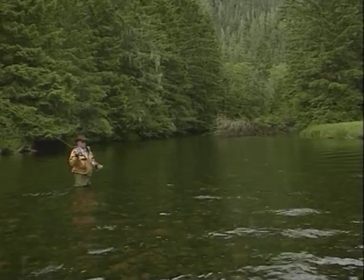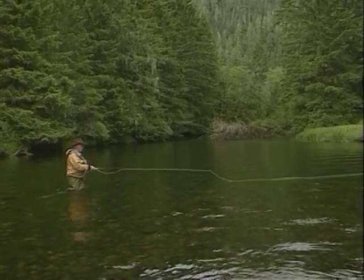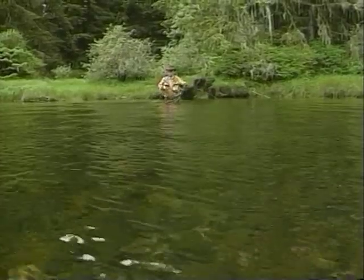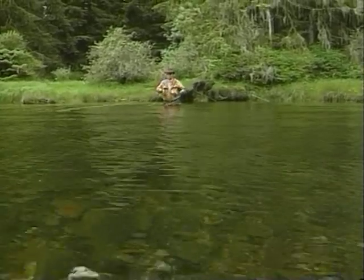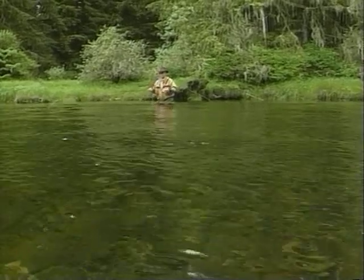I'm going to be casting across the current, paying out a little bit of line as we go down, trying to keep a little action on the fly. And I'm going to take a chance that by swinging the fly across the current, I'll be coming across the path of the incoming fish, trying to cover as much water as we can. That's the phrase, cover the water.